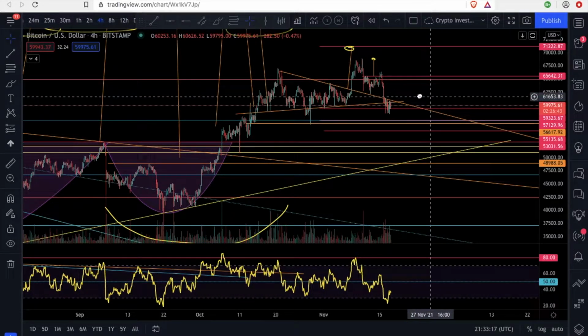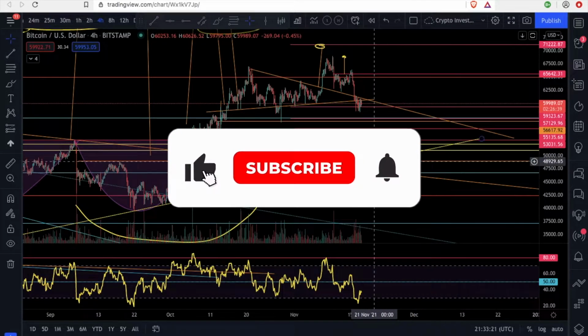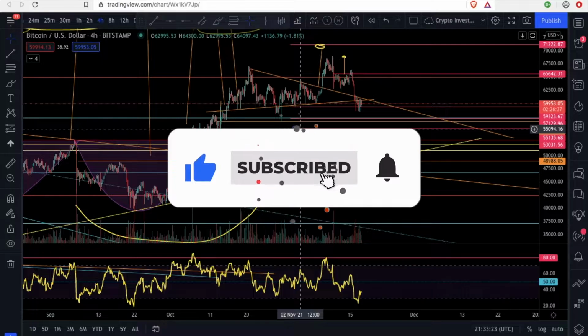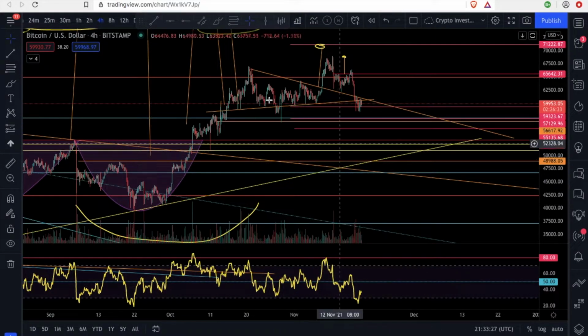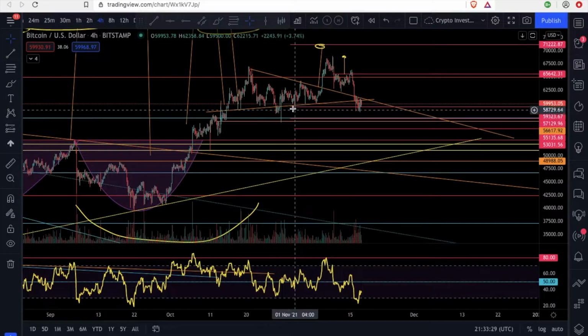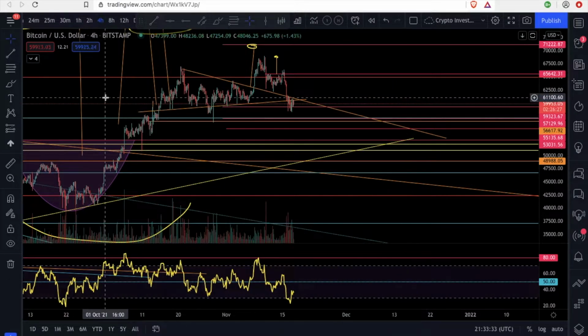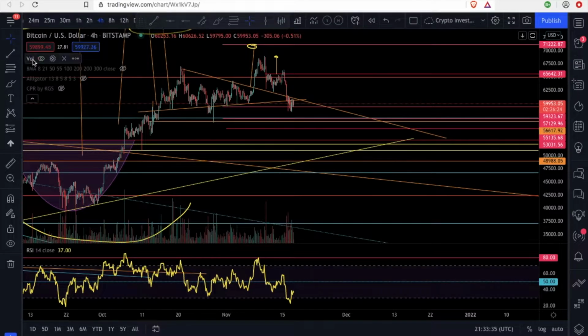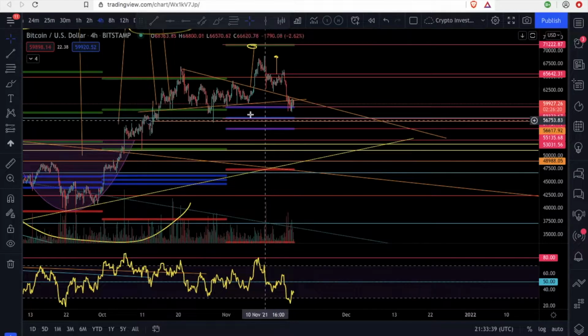the Bitcoin price found support at these pink lines from what I mentioned in last video. From the last video, these pink lines are very strong support, because these pink lines represent the monthly pivot points for the monthly time frame using the CPR indicator you see right here. And these blue lines, those are very strong supports.